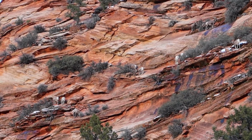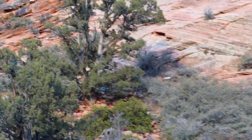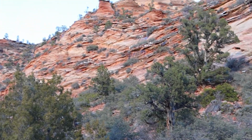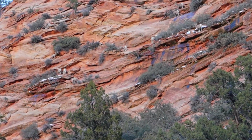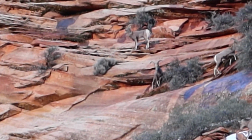Looks like we have a whole bunch of mountain goats. Check this out, right near the tunnel just above. You gotta be the goat. You gotta climb over the tunnel. That's pretty cheesy, but I'll buy it.